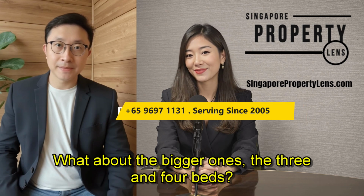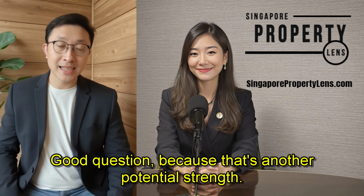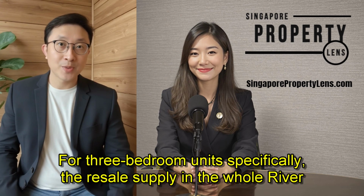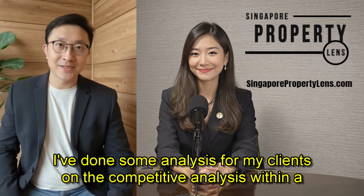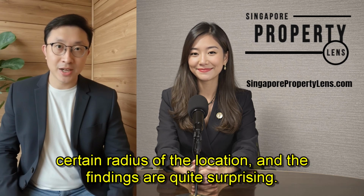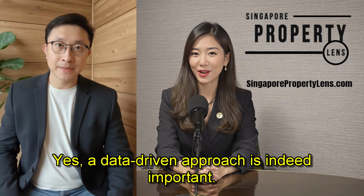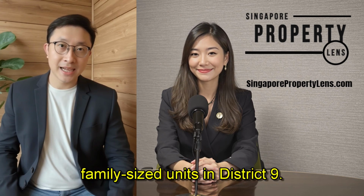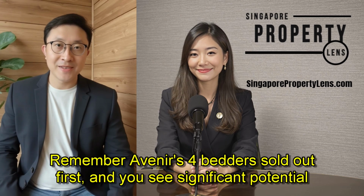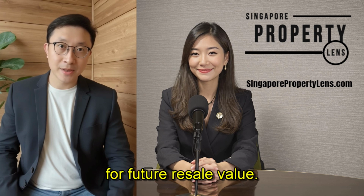What about the bigger ones, the 3 and 4 beds? Good question, because that's another potential strength. For 3-bedroom units specifically, the resale supply in the whole River Valley area is actually incredibly tight. I've done some analysis for my clients on the competitive analysis within a certain radius of the location, and the findings are quite surprising. Yes, a data-driven approach is indeed important. Yeah, combine that low supply with the generally strong demand for larger family-sized units in District 9. Remember Avenir's 4-bedders sold out first, and you see significant potential for future resale value.